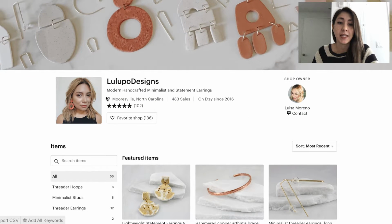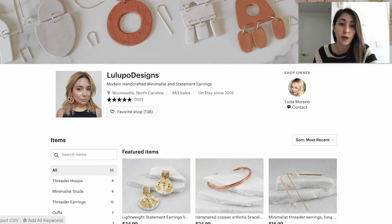I like that you have an image. Obviously, it's very important to have an image here. You could either have an image of yourself or your logo, whatever you feel comfortable with. But I love it. I love that you're wearing your product in the photo. I love that you have this nice little tagline under here, which is a great use of SEO.